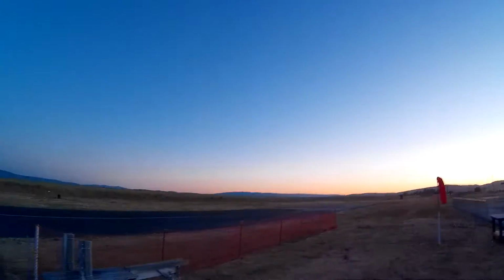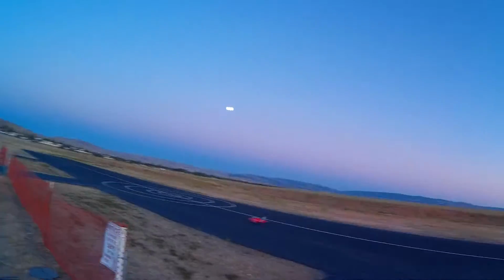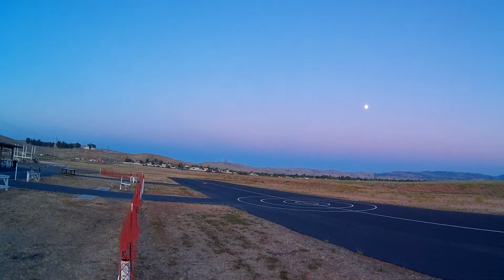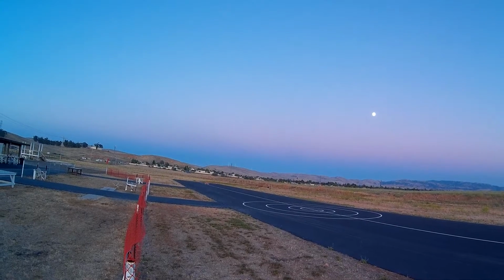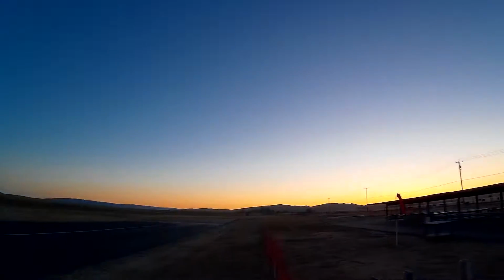Do a crazy high performance takeoff. That's my new thing, do a loop right on takeoff. Pretty cool, I'm digging it. Clear. Alright.